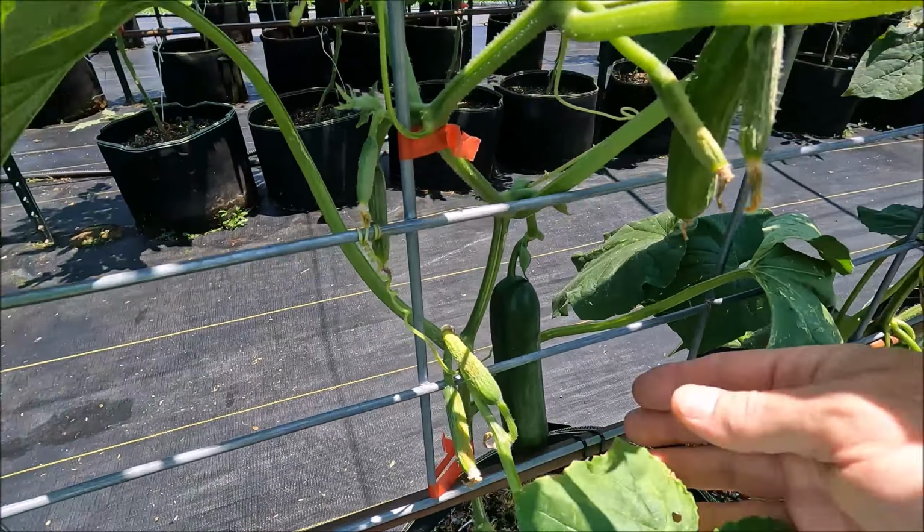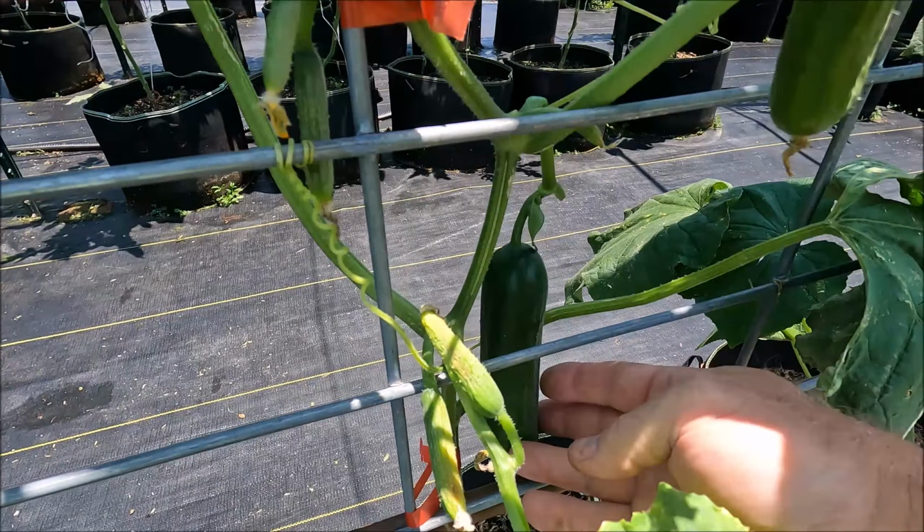They're pretty good, but I liked my Sweet Success better, but they're just too big. So what I may end up doing is doing some kind of cross. We'll see. So yeah, piccolina cucumbers, they took some damage too from the storm. See some on the leaf there, but production out the yang.